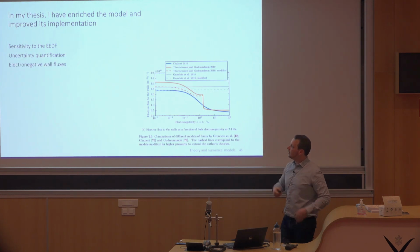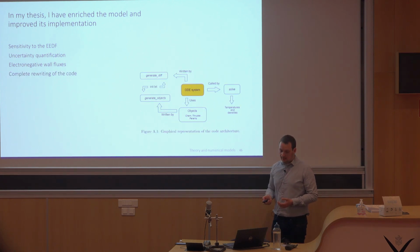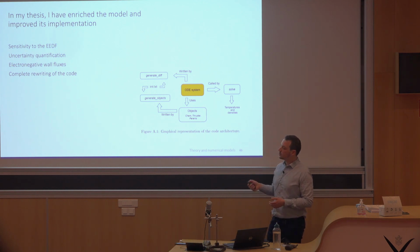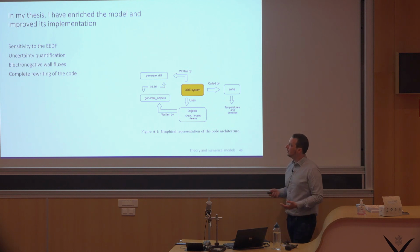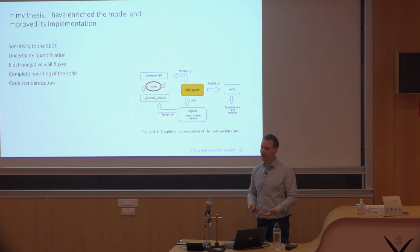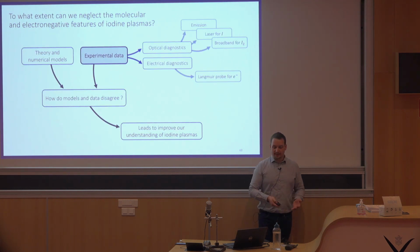I worked on adding some electronegative values in the plasma, for example, the electronegative wall fluxes. I rewrote the entire code in Python using a modular approach with the idea of sharing it and open sourcing it online for more people to use, with a layer of code standardization so that it can be used for different clusters and different gases without changing the structure of the code. But I won't go into this, and instead I will go to experimental data.